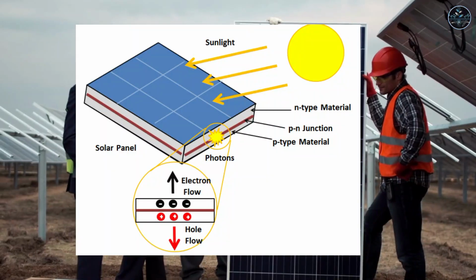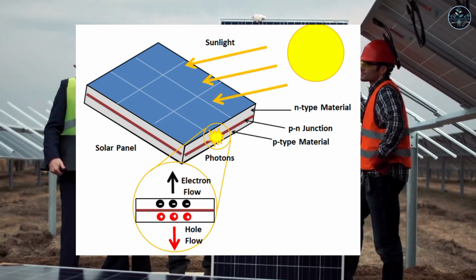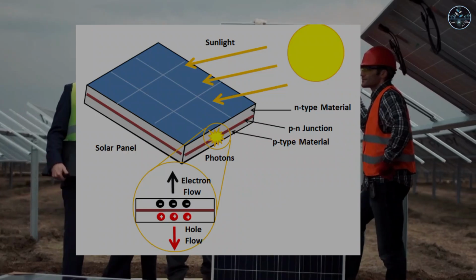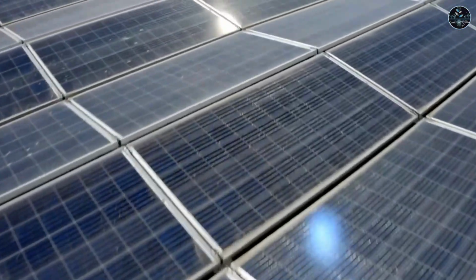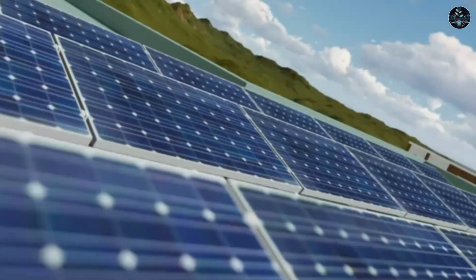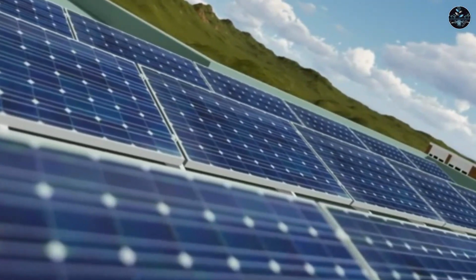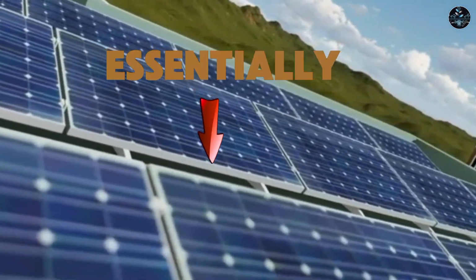The photovoltaic effect is the process by which sunlight is converted into electricity. When photons, which are particles of light, strike the PV cell, they transfer their energy to the electrons in the silicon atoms. This energy boost allows the electrons to break free from their atomic bonds and move. These free electrons are then pushed towards the N-type layer by the electric field at the junction, creating a flow of electrons. This flow of electrons is essentially an electric current.